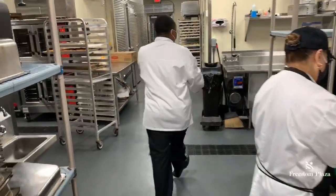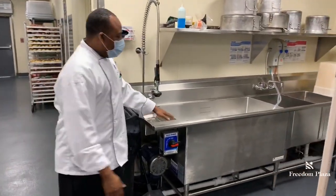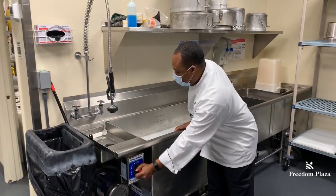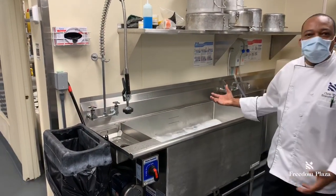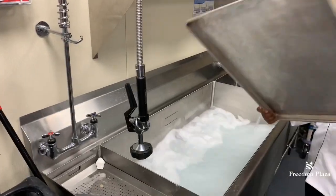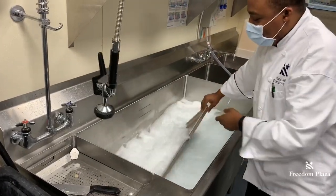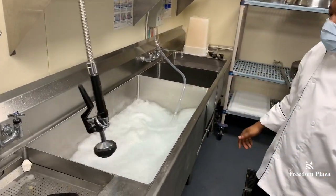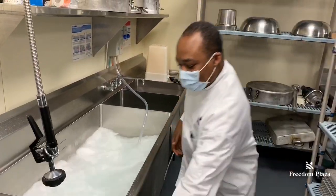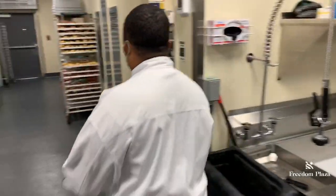All right, let's go back here to the, this is a new pot area. It's called a power wash sink. You turn it on. It has jets in it like a sauna, like a jacuzzi. And you throw your pan in there after you wash it. Put it in here. And it actually helps cleanse it, gets all the stuff off it like your automatic dishwasher. Turn it off. Keeps the water there. Let's go to dry storage.